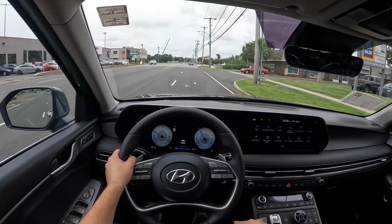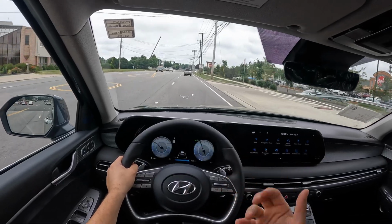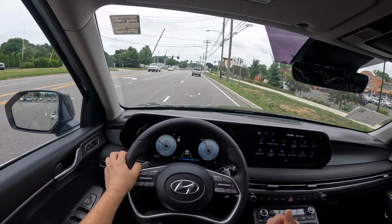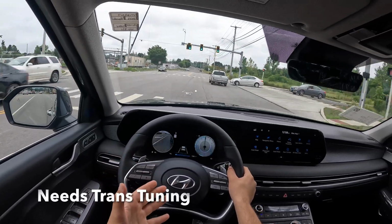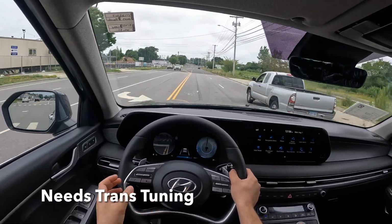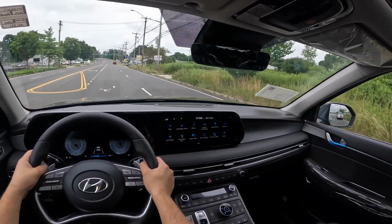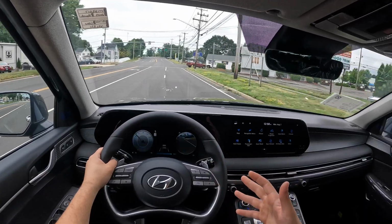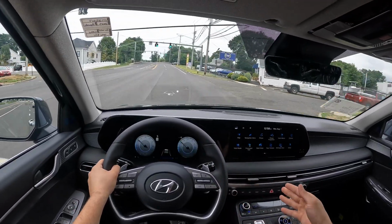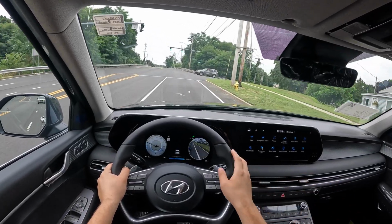I'm flooring the SUV now, and this is what's going on. It did not downshift to give me more power, and this is flooring the SUV now. So very sluggish, and it's holding the gears. It's like it's in sport mode, which I don't like. It is in comfort mode now, and it shouldn't hold the gears at higher RPMs.